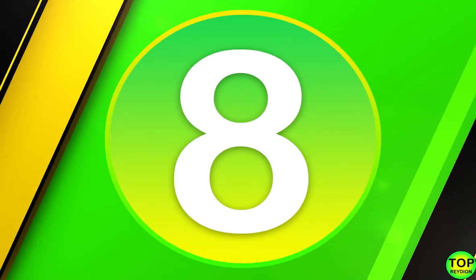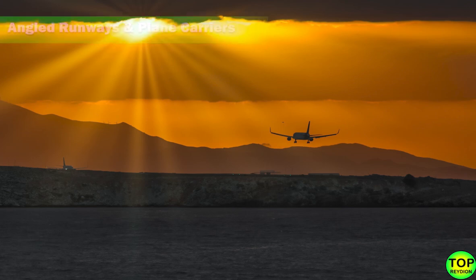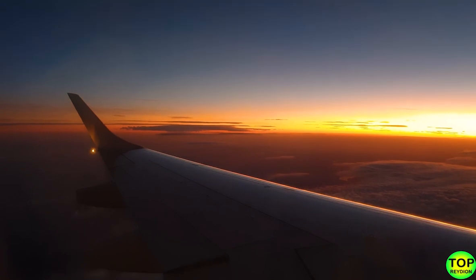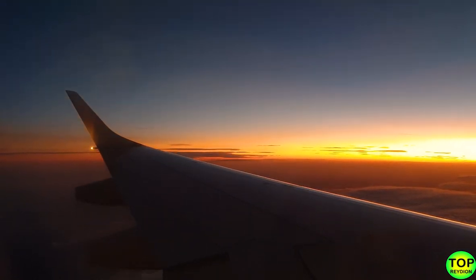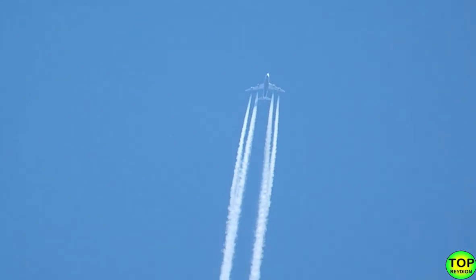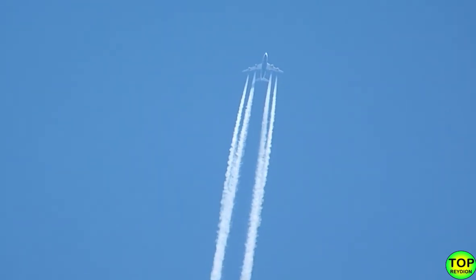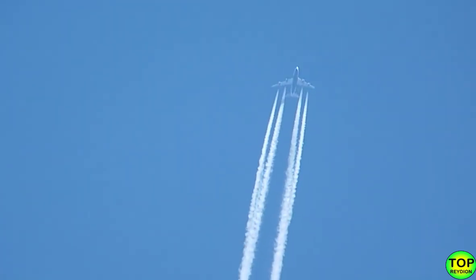Number 8. Angled runways and aircraft carriers. If you've seen an overhead photograph of a modern aircraft carrier, or maybe even seen one up close, you may notice the runway is usually angled and never straight. This contrasts with the World War II era aircraft carriers that had straight runways. Why is this so? This has a lot to do with the invention of the jet engine.